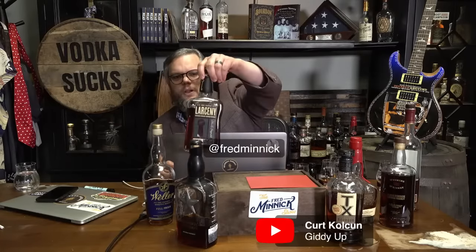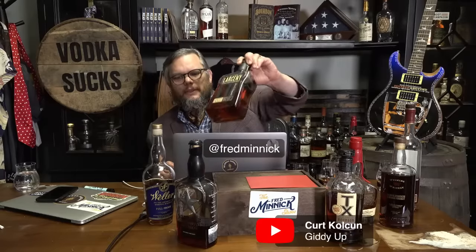And let's see, we got the Larceny cask strength. Now, this is their latest edition. I did not care for the first edition that came out earlier this year, the A120. This is the B520, and this is one that I actually really, really liked. I'm a big fan of what I tasted there. I think it's got a good shot tonight because it kind of hit a lot of the marks on my palate.